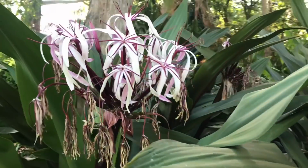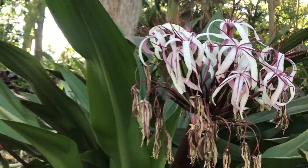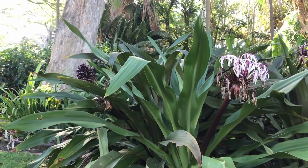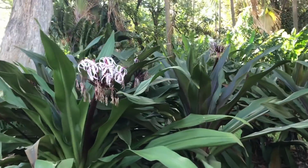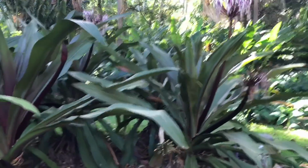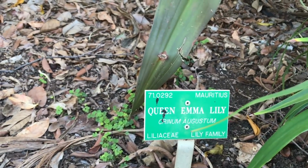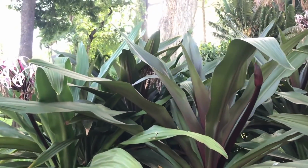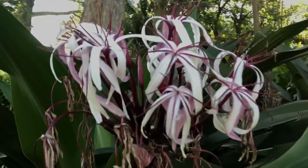But anyways, back to my point. I've been seeing these all around the island, and these plants are huge. They're taller than I am, but I'm short. I'm 5'3". But yeah, they're huge lilies, and now I know the correct name for them. It is a Queen Emma lily, a crinum. And actually, I guess there's probably different varieties, because I think I've seen some with different colored flowers, but they're very pretty.